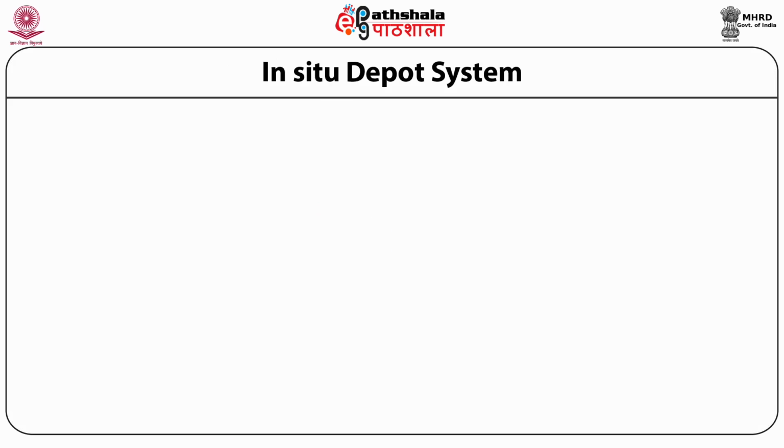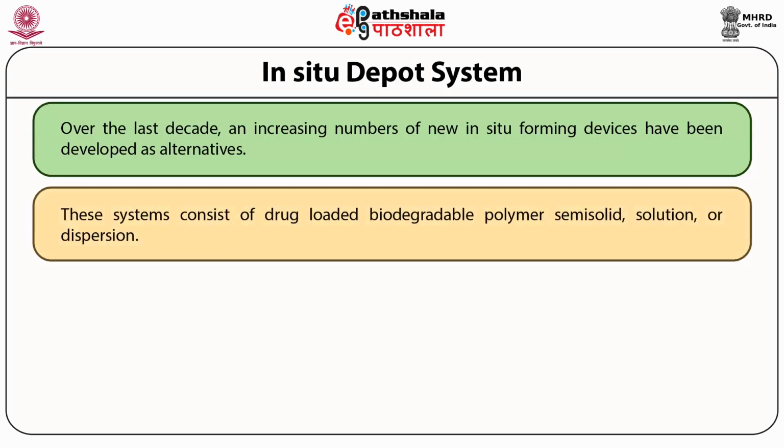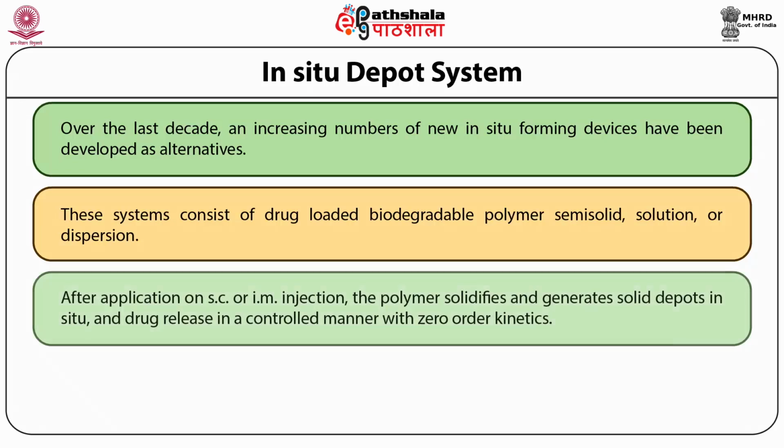Let us start talking about the various types of implants. The foremost kind is referred to as the solid implants. Under this, we have the first variety, which is called the in situ depot system. Amongst the novel drug delivery systems, the in situ depot devices have been developed for sustained action. These systems consist of drug-loaded biodegradable polymer in semi-solid, solution, or dispersion dosage form. After application through a subcutaneous or an intramuscular injection, the polymer solidifies and forms solid depots. The drug release from the system is in a controlled manner with zero-order kinetics.